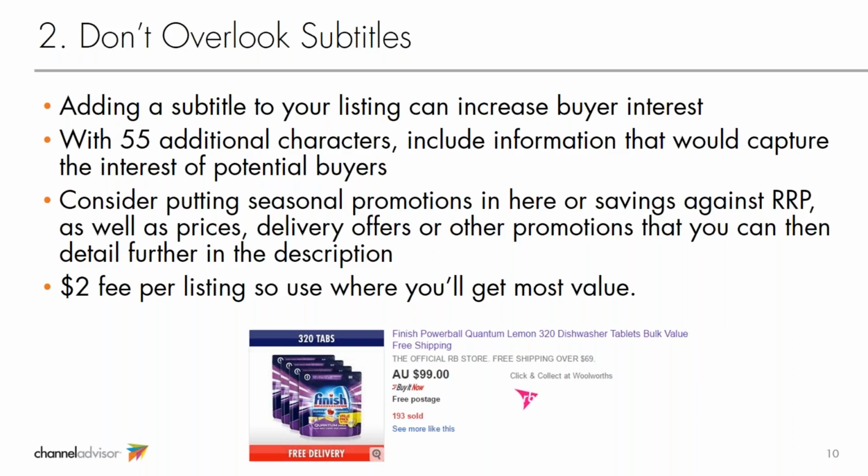So if you look at the example at the bottom of the page, you can see that first and foremost, this retailer is stating the fact that they are the official RB store, that this is the official manufacturer of the Finnish Powerball dishwashing tablets. And so they're trying to instill trust in the buyer and that they will get a quality product that is from the manufacturer. And then they also have a second call out suggesting that they're offering free shipping on orders over $69. So that one's actually working in a two-pronged approach, and it's actually quite a good subtitle.